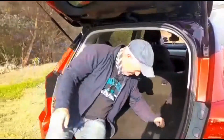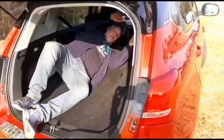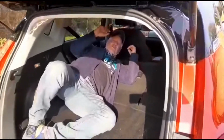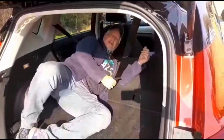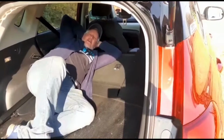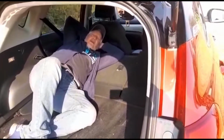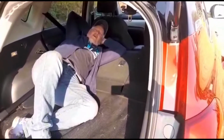In I go. I'm going for a lie down. Little mattress, and I'm on a camping holiday here for sure. You've got your safety belts here at the back. So yeah, guys, as you can see, I'm all ready for a braai and a brandy. So get one of these. There's space to lie down, and your wife can drive you home.